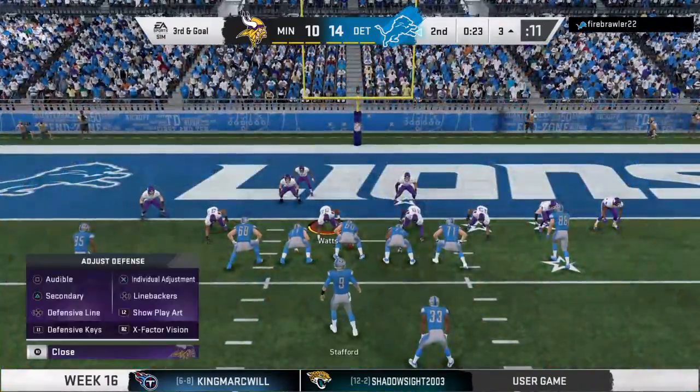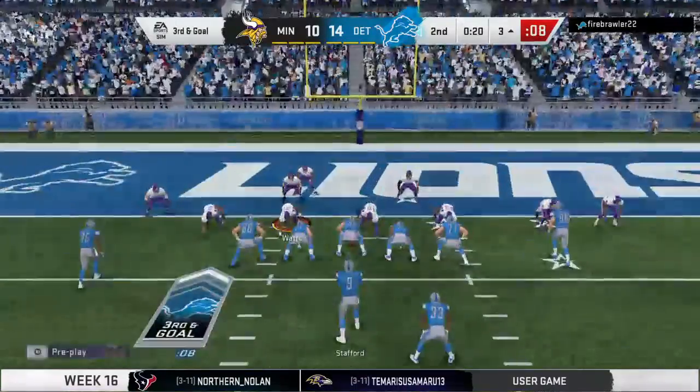He goes, set. 180. Check Mike 54. Mike 54. Check Mike.